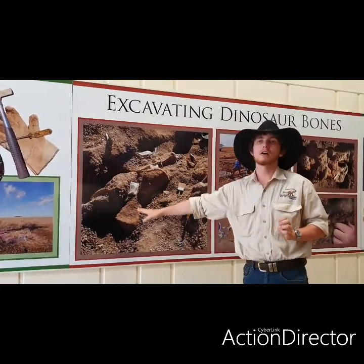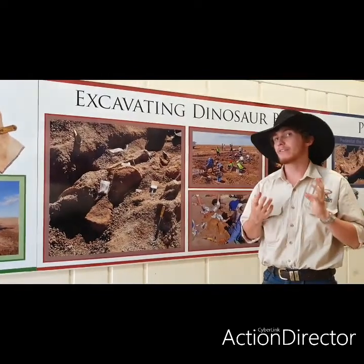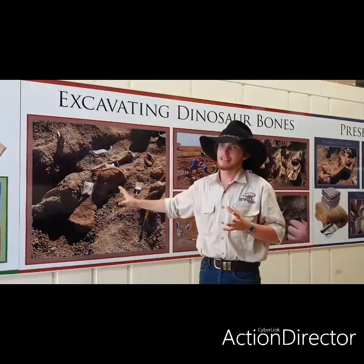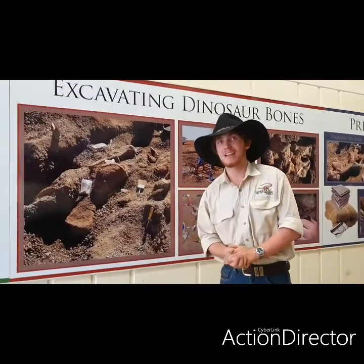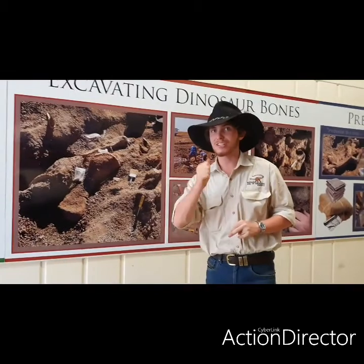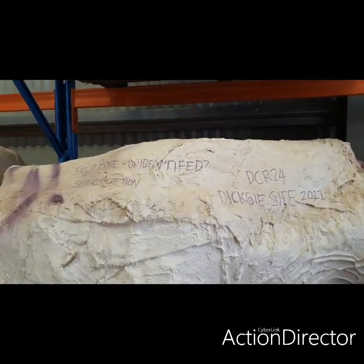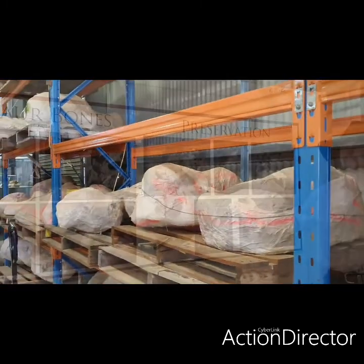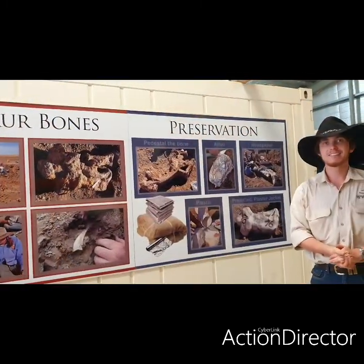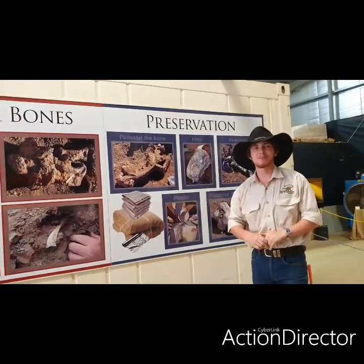Now once we get to those bones, they are unfortunately very fragile. They can flake away and break very easily. So to make sure that that doesn't happen anymore, we actually coat the entire bone and even some of the surrounding rock in a very special museum grade glue called paraloid, which is essentially just super glue and acetone mixed together. We coat the bones in that and it gives them a bit of strength and stops them from breaking any further. No? Yeah, is that a nodding? Yeah. So these jackets on the wall look a little bit familiar to you.